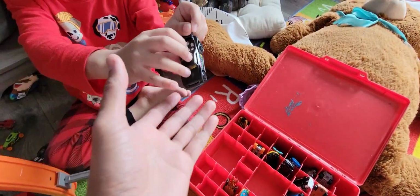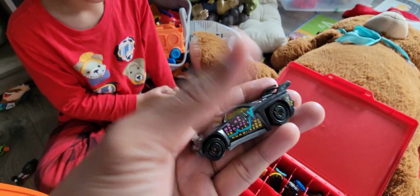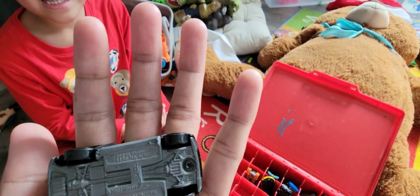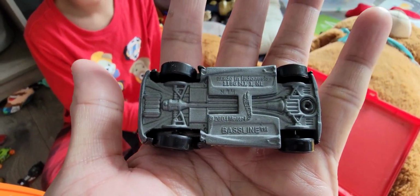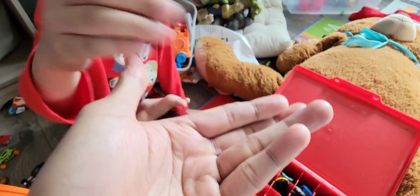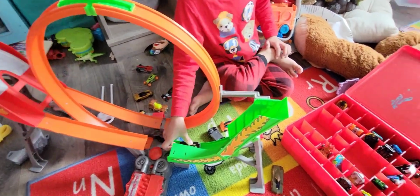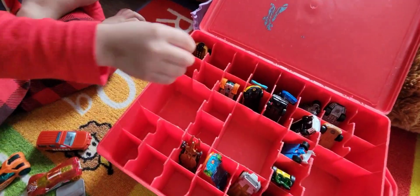This is like a fox. Fox comes out. Look at this one, it's like light. The fox comes out. Whoa, look at this one. Nice. The fox comes out. Yes, what's the name of this? Bass Line. Made in Indonesia. Indonesia too. Yes. Okay, ready? Just one time only. Okay, what's next?